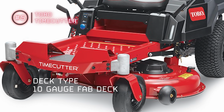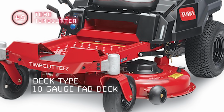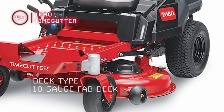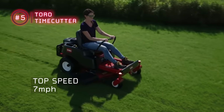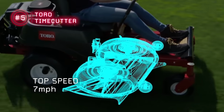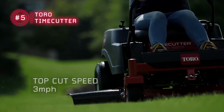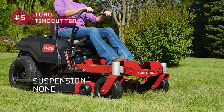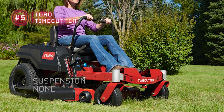You just plug the hose up to it and rinse it out. Some people like it more than others. This is not the only mower on the list to have this feature. We do have a top speed of 7 miles per hour, but you're not going to be able to cut at that top speed. The top cutting speed is 3 miles per hour. Now, like I said earlier, this model does not feature suspension.